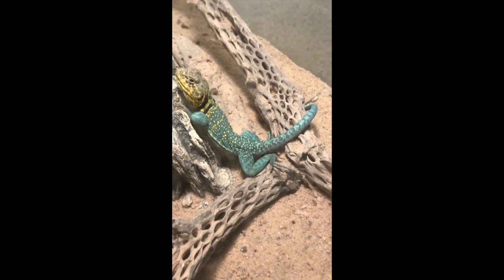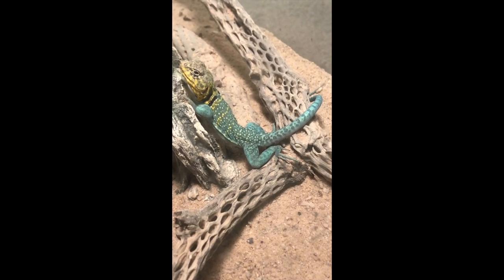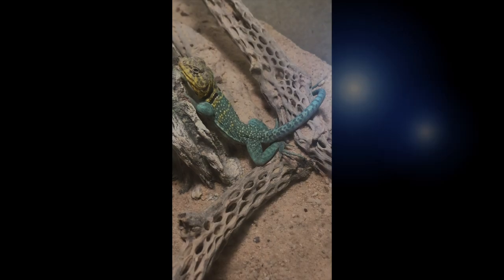Here we have one of my Aquaflame juvenile males. Planning to breed him next year. You can already see that he has some amazing blues and greens and yellows coming in. So hopefully we can have a successful year with him for the first time next year, pairing him up with some gorgeous young ladies.